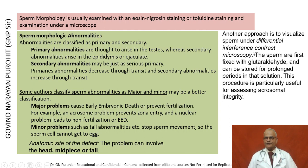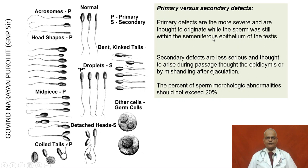Another approach is to visualize sperm under differential interference contrast microscopy. The sperm are first fixed with glutaraldehyde and can be stored for prolonged periods in that solution. This procedure is particularly useful for assessing acrosomal integrity. Here are shown some of the primary and secondary defects of the spermatozoa. These are the normal spermatozoa.